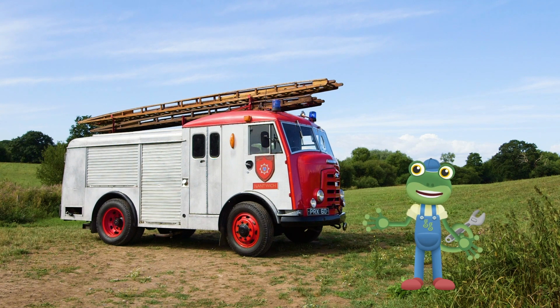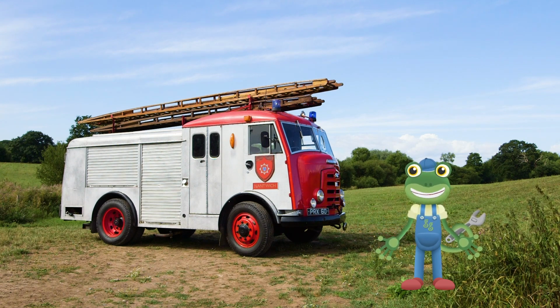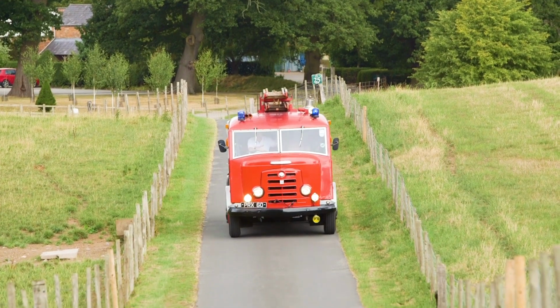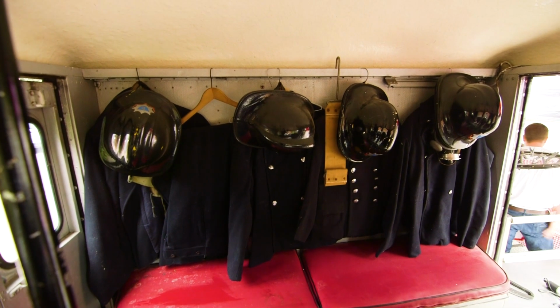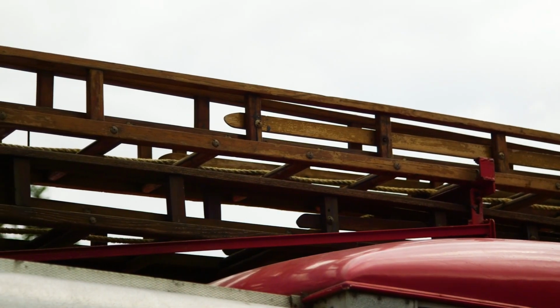Look at this amazing red fire truck! This beautiful vehicle has everything that a fire truck should have. Lights, a siren, seats for the crew, a hose for putting out fires, and a ladder.